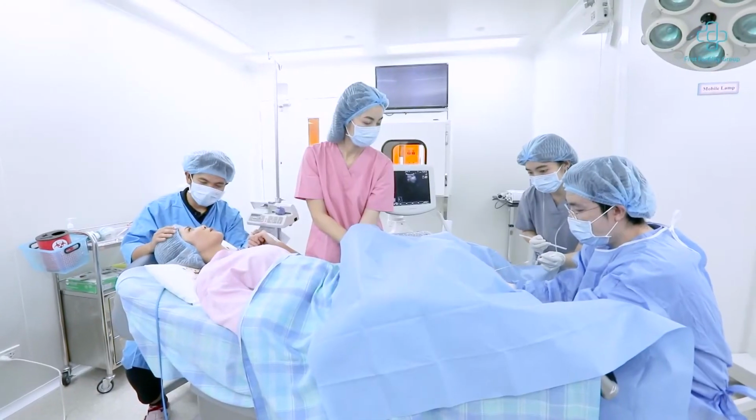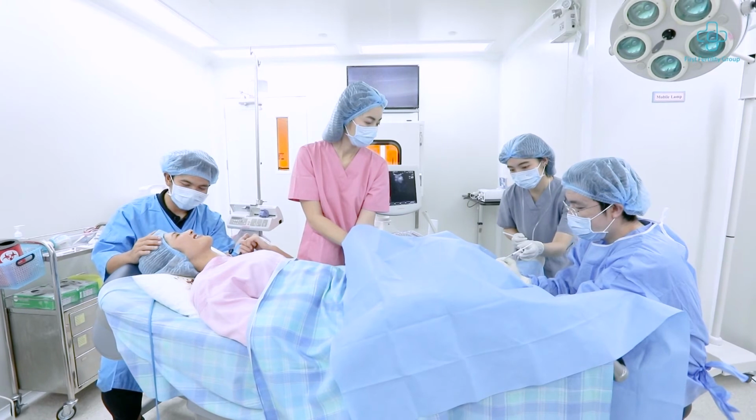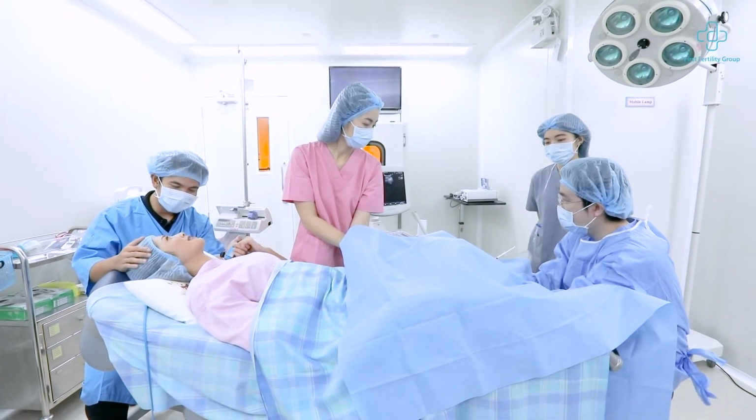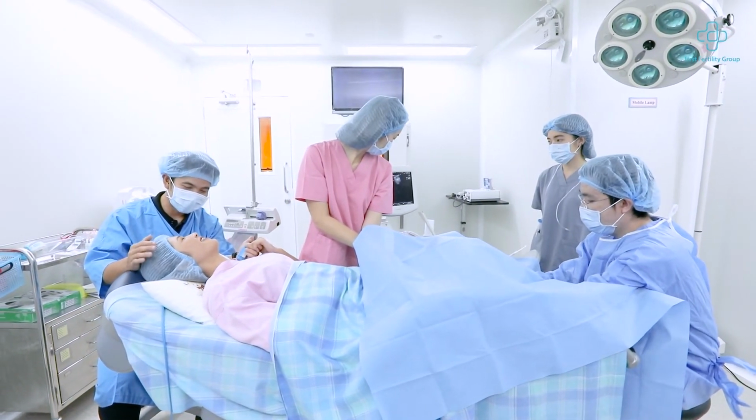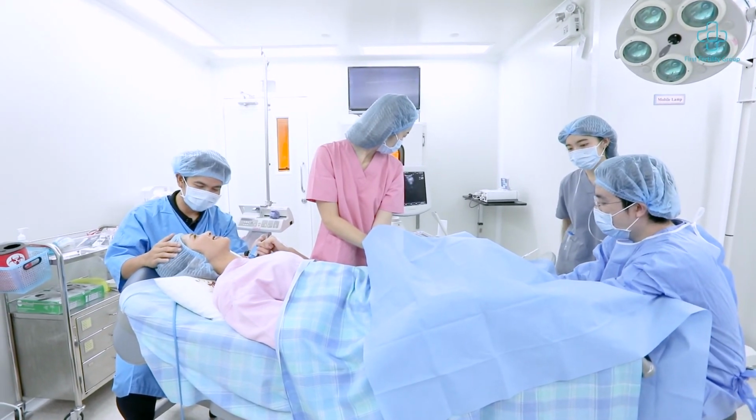During the FET procedure, the patient will be fully conscious and the partner is allowed to stay to be a witness to this process. Your embryo will be taken into a small tube, and the doctor will send the tube into the womb before pushing the embryo into the womb. This is the process to send your embryo into the position where it should implant and grow into a baby.